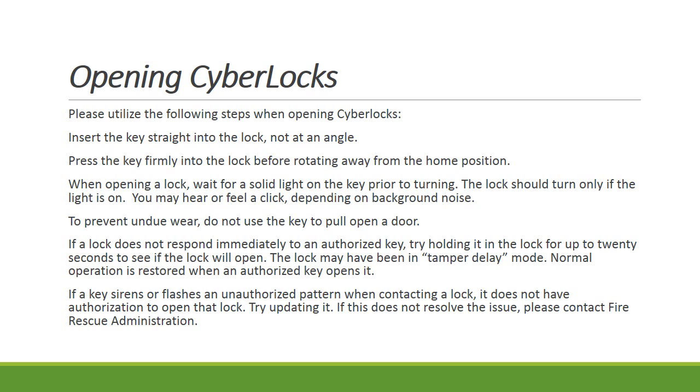Insert the key straight into the lock and not at an angle. Press the key firmly into the lock before rotating away from the home position. When opening a lock, wait for a solid light on the key prior to turning. The lock should turn only if the light is on. You may feel or hear a click depending on the background noise. To prevent undue wear, please do not use the key to pull open a door.